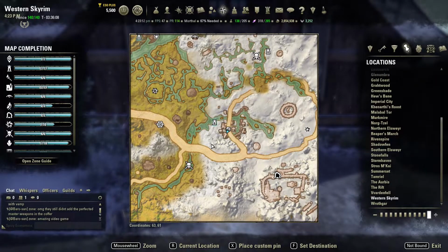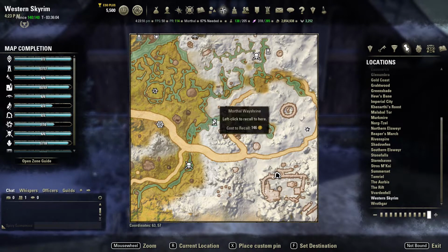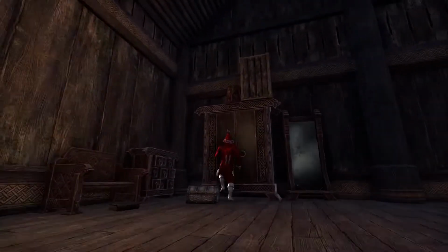The next clue says Hillmarch, a Jarl holds court above all. So we're going to port to Morthal and enter the Jarl of Hillmarch's house and go up the stairs all the way to the top floor where we'll find the Shriek of Silk.